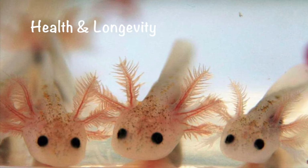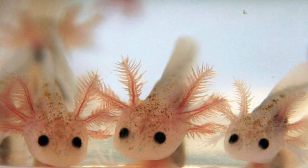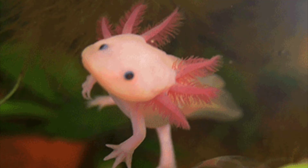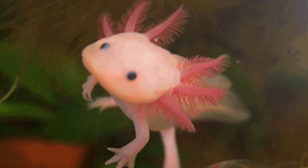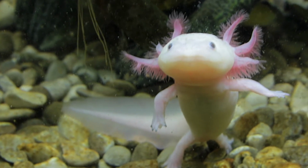Health and longevity. This might seem weird at first, as larval or juvenile animals are usually much weaker than their adult counterparts. This is because young animals are typically much smaller and more fragile. This isn't quite the case for the axolotl. Baby animals are always growing at a much faster rate than adults. By remaining in a larval stage, adult axolotls can harness this ability of rapid development to their advantage.